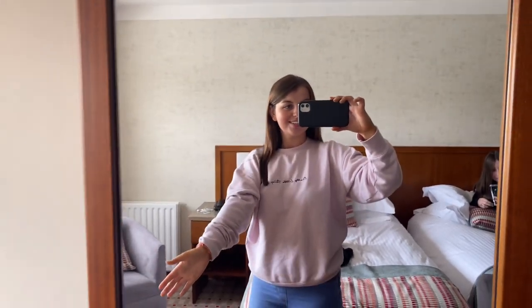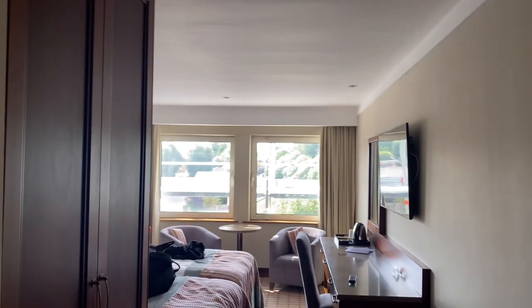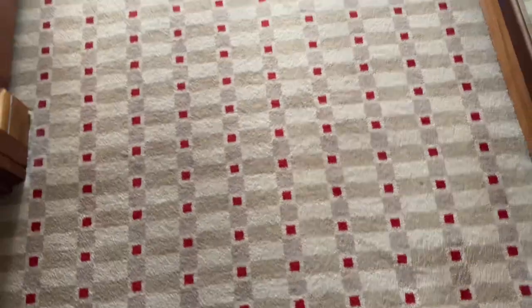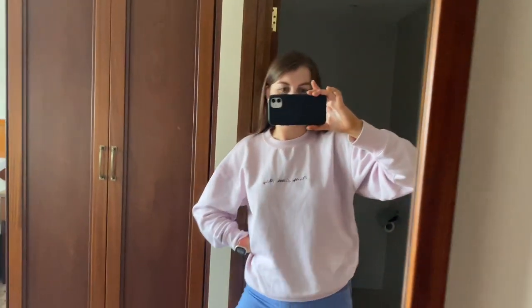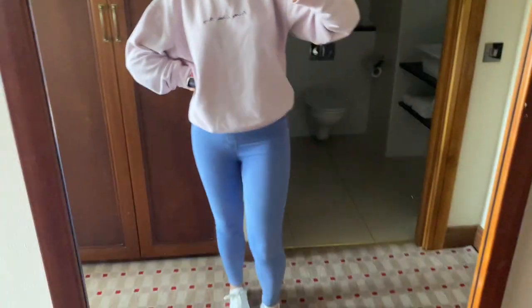So here is the hotel tour. So first of all, actually I'll go from the door. So when you enter, this is what you see. You've got this lovely carpeting choice. So beautiful. And a big mirror for some OOTD outfits.